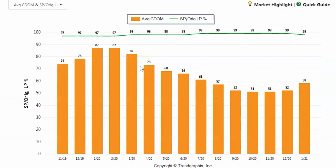Next is the days on market. The CDOM is the continuous days on market. So when you see this on the graph, it starts at 87 from last year all the way into the 50s here. So it's a 32% drop in days, which means that if they're priced well, they will sell fast, because that's the continuous days on market.